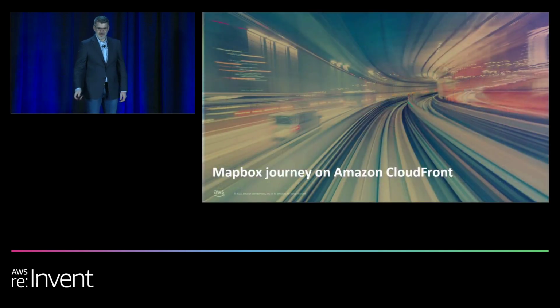Thanks, Sagar. It's a pleasure to be here. So in my time at Mapbox, I've led multiple teams to build high throughput and low latency architectures on AWS. Our services have gone through many incremental steps over the time, and as we've grown to over 1 trillion requests a year, we've focused a lot over time on how we can better leverage CloudFront to make our applications even better as we continue to grow. And I'm excited to share that today.